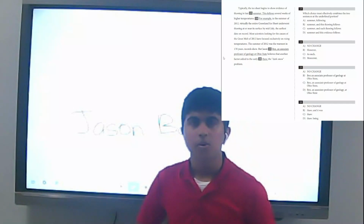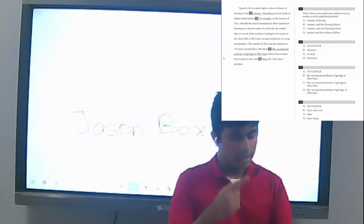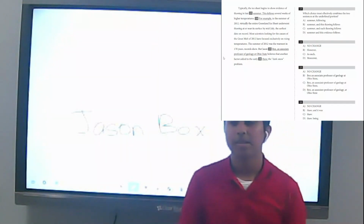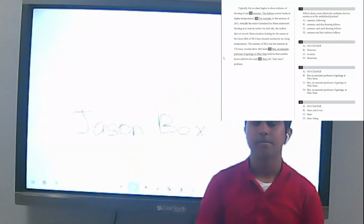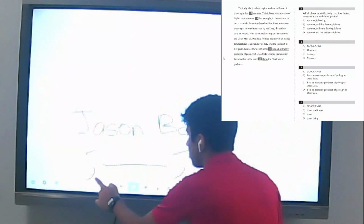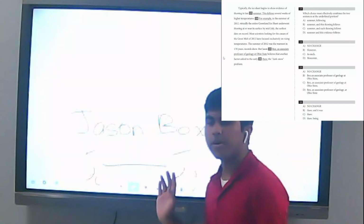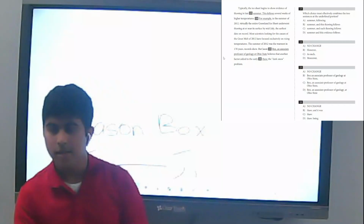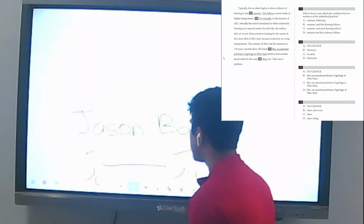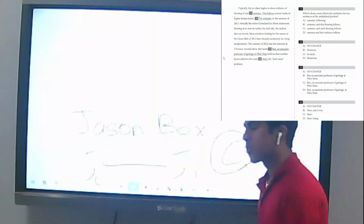How do we make it non-essential? Well, that means it has to have the same punctuation on both sides, and that punctuation can be either a comma, a dash, or a parenthesis. You don't really usually see dashes or parentheses in actual writing, but the SAT loves to use them a lot, so you have to look out for that. So either you're going to have comma, whatever, comma, or a dash, whatever, dash, or parentheses, whatever, parentheses. But at the beginning, you have a comma, so at the end, you want to have a comma. You can see that in answer choice C. Jason Box, comma, an associate professor of geology at Ohio State, comma. That is the correct modifier. So our answer is choice C, and we can move on to the next question.